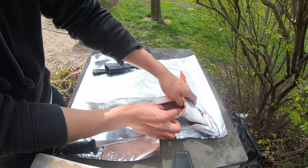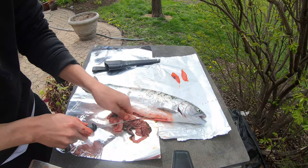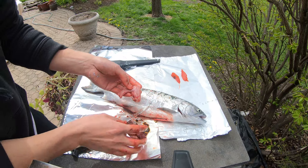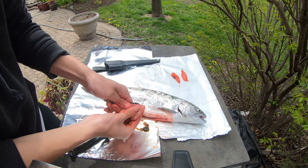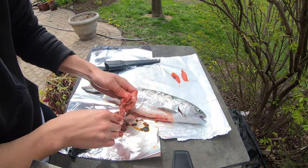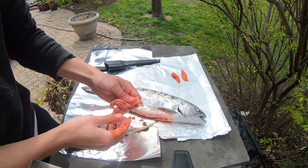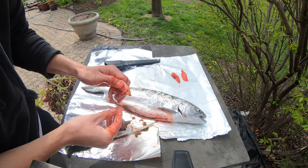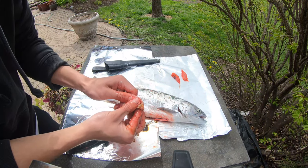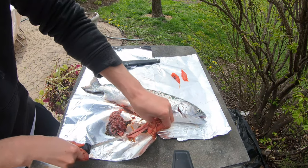There's a little bit more in the back. This has to be the stomach, yep. So, let's see what this guy has been eating. Maybe cut it. I don't know what that is. Is there nothing in here? This guy must have been pretty hungry.